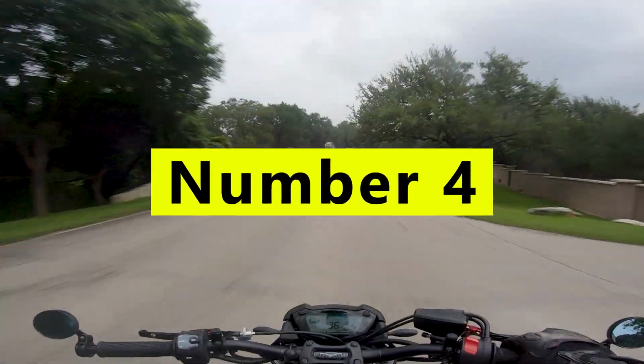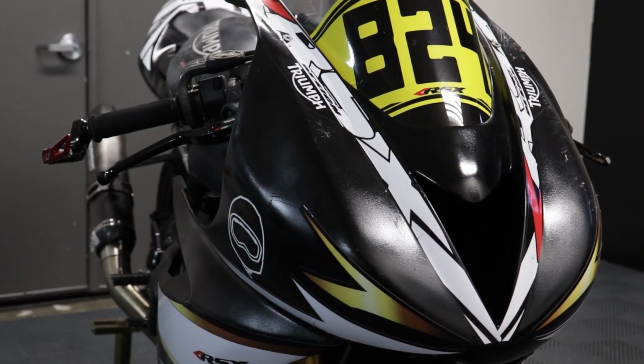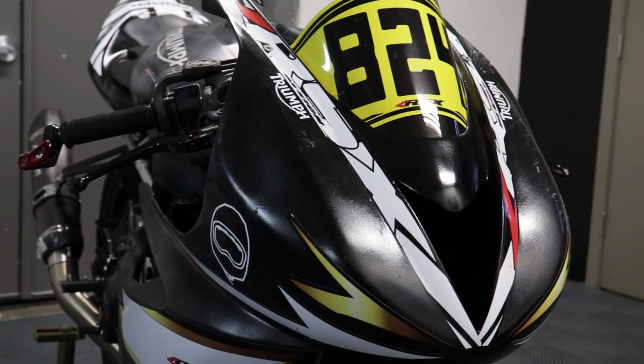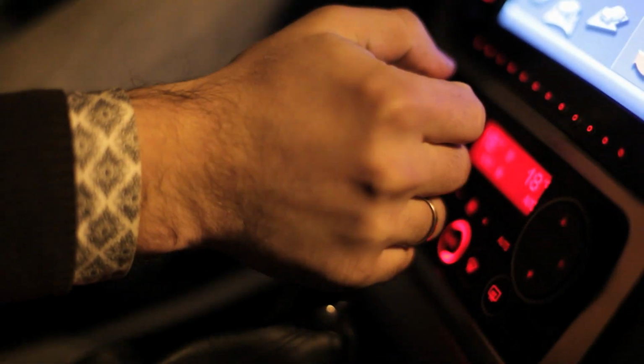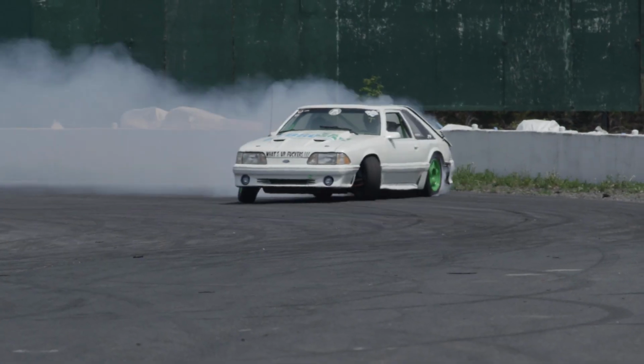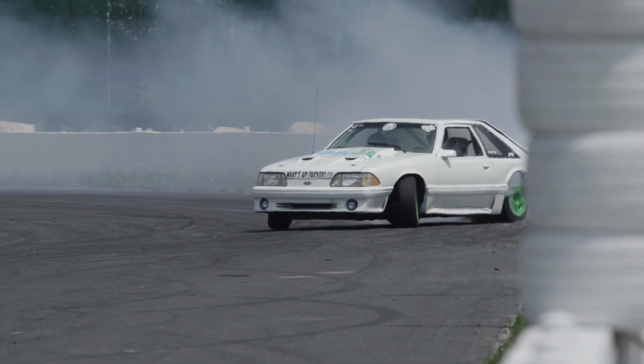Number 4, don't forget to service your clutch system. Look, bikes are tough. I mean, look at my race bike. That thing's been through hell and back and it still turns over and just runs. But they're not nearly as tough as cars are. A clutch in a manual transmission car can last over 100,000 miles or more, unless you're doing all those sweet clutch kicks and drifting it out everywhere. Sometimes your car will die before the clutch does.